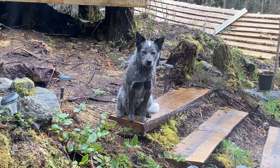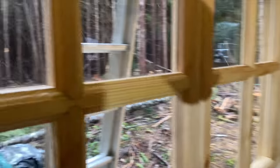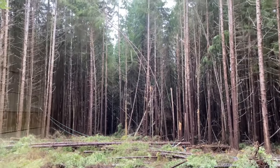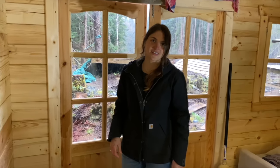Puma. Is it smelling? It looks like it. The weather is insane. It's the most insane weather location on Earth I've ever lived in or been to.